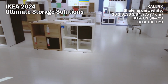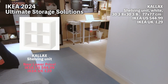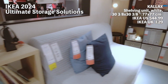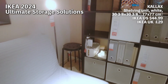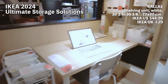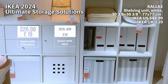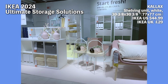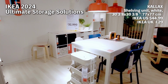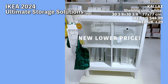Recently, there's been a price reduction for the KALLAX series at IKEA UK, and it's also popular in Japan. KALLAX is known for its deep shelves, perfect for storing backpacks and other large items. There's a wide variety of affordable inserts and boxes available for KALLAX. Compared to other brands, their insert boxes are quite affordable. However, it's a very heavy product, so be careful when assembling large sizes. Never assemble it alone.